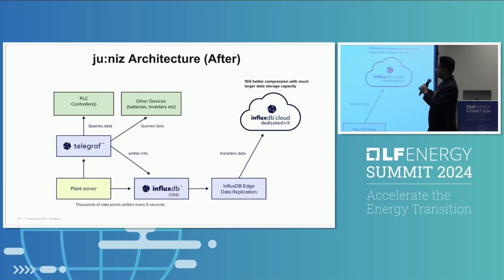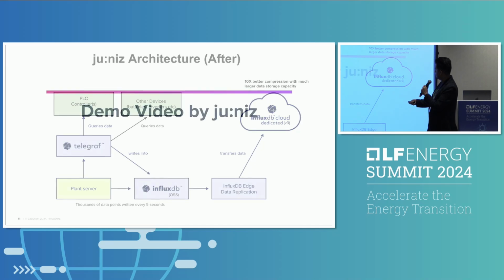It's the dedicated version because it's single tenant, dedicated to them. So it provides better compression, much larger storage capacity. It removed basically all of their problems. And I will show you a little video from the architect himself who works at UNIS in a little bit.